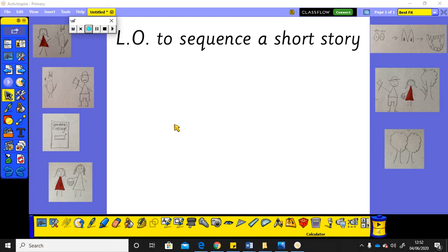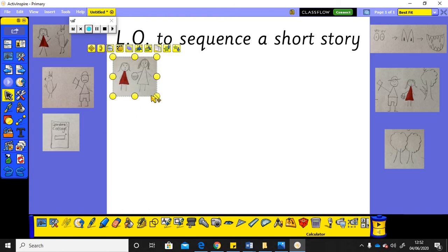So as you can see, there are 7 pictures from the story on the screen, and I'm going to see if I can put them in the right order by thinking about what happens at the beginning, middle and end of the story. So at the start of the story, Little Red Riding Hood is with her mother, who gives her a basket of food to take to her grandma's house. So this must be the first picture from the story.